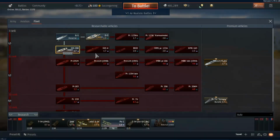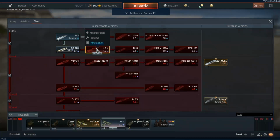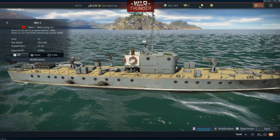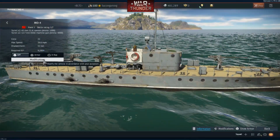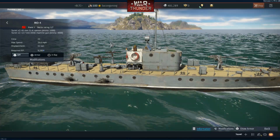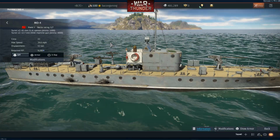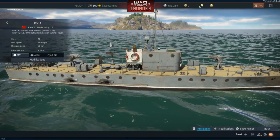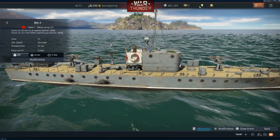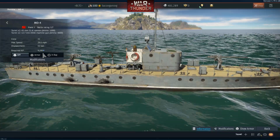Now I do actually want to quickly look, I believe it was the second of the sub-chasers, the MO4. Now I find this quite interesting because in the modifications, so at first of course it looks quite basic. You have two 45mm 21k cannons. You've got two single 12.7mm machine guns, pretty basic, 22 person crew, 1.7 rating, 26.6 miles an hour, 52 tons of displacement. And it only costs 9,200 RP.